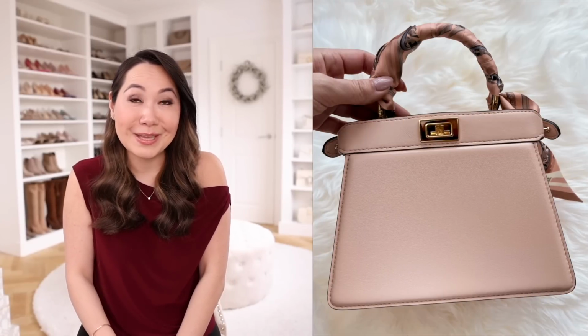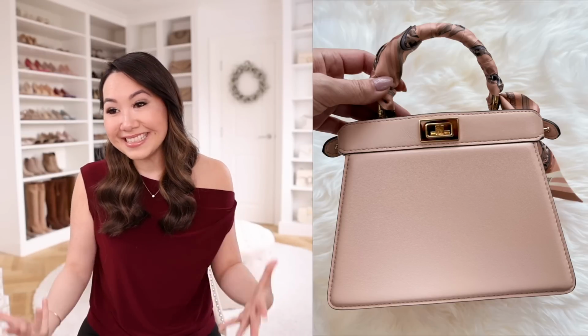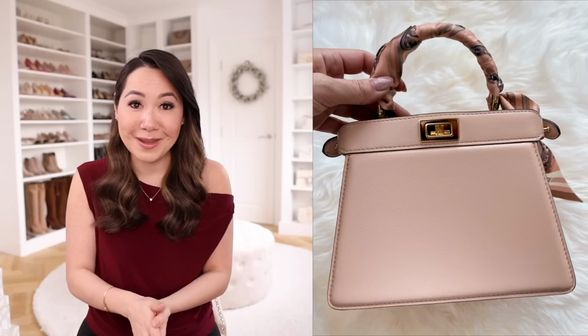For me, too small to be functional. I knew it was small when I got it, but I just kind of talked myself into it, thinking that, oh, I'll make it work. But I just don't think I'm at the point in my life where I want to make things work anymore. So sadly, very beautiful, so beautiful in fact, but just too small for my needs at the moment.